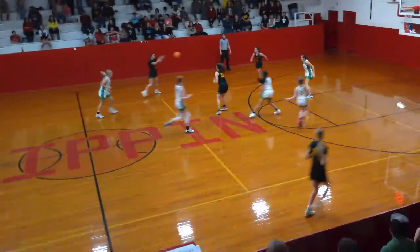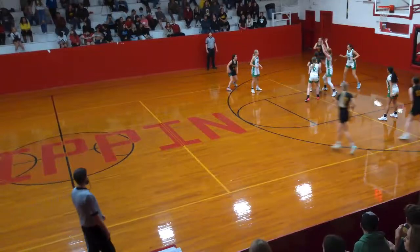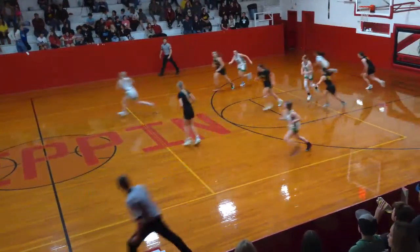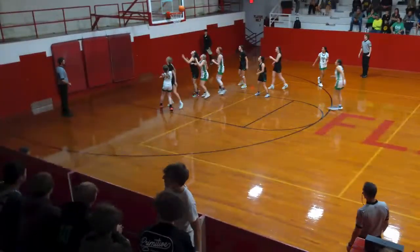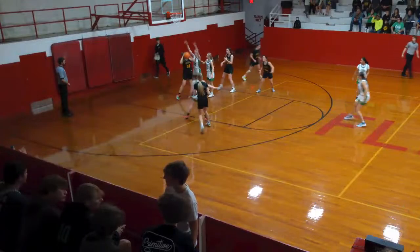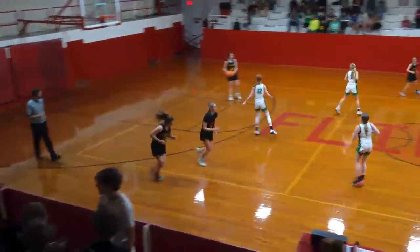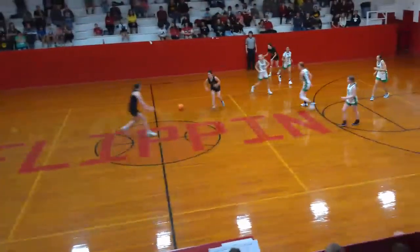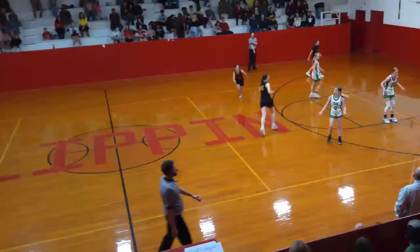Remington Crouch gets the ball back down the floor. Arnold inside. Rebound is going to go to Haygood. Haygood's going to find Methvin. Methvin's going to let some players go by, get it over to Mason. She's going to put up a shot. It's no good. Player that checked in for Yellville is number 22, Rory Cobb. Cobb is a junior.